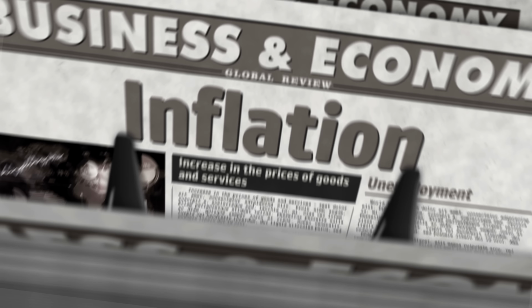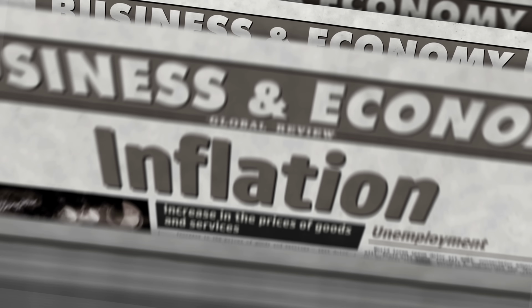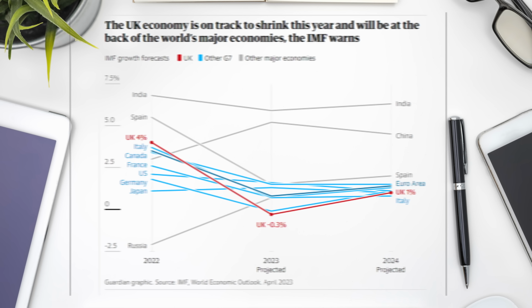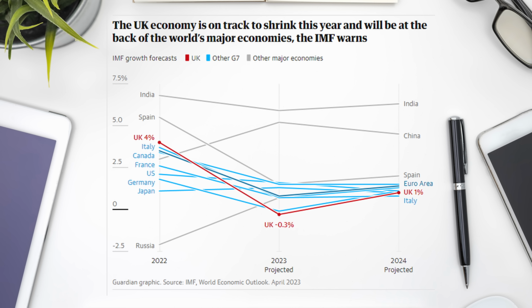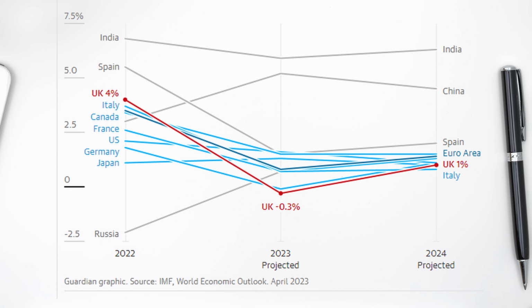Now, probably one of the biggest things going on in the UK economy at the moment is still dreaded inflation, but we will touch on that in a moment. But just before we head into that, I did see that report from the IMF that said the UK is trailing behind as an economy and is going to decline 0.3% over 2023, only recovering to about 1% in 2024.